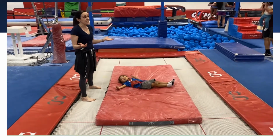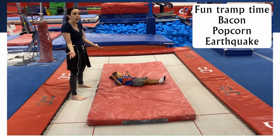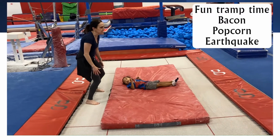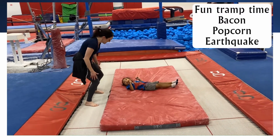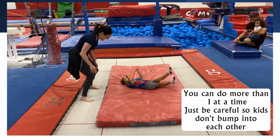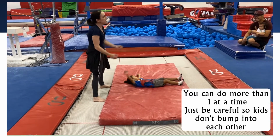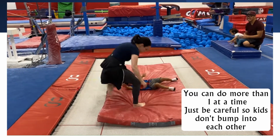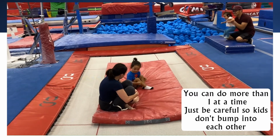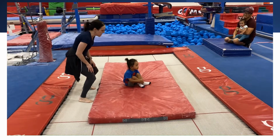The fun things that the kids love, and the cubs too, every once in a while we do this. It's called bacon or popcorn or earthquake. And so you go, oh, the pan is sizzling up, the pan is getting hotter, the pan is getting more violent. And then they could sit in a ball. Now sit up like this. Yeah. Now we're videoing popcorn.